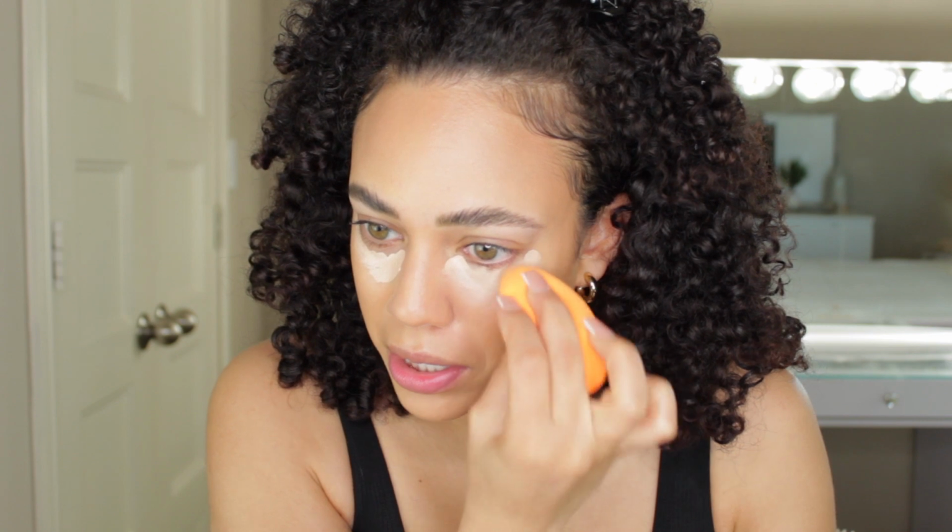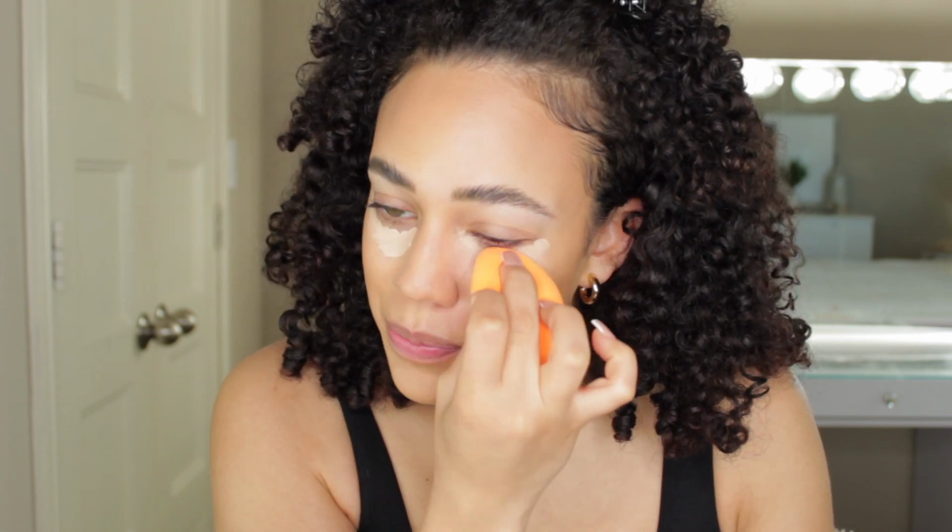If you have not tried this concealer, I really like this concealer. I think it's good coverage, it looks good under the eyes. It's just a really pretty drugstore concealer.